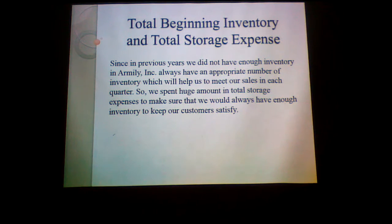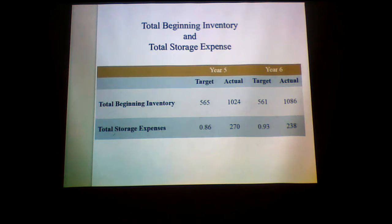Total beginning inventory and total storage expenses. Since in the previous year we did not have enough inventory in our company, we lost a lot of customers, so we spent a huge amount in total storage expenses to make sure that we would always have enough inventory to keep our customers satisfied. In the chart you can see it's a huge difference between target and actual, which has helped us to keep our customers satisfied.